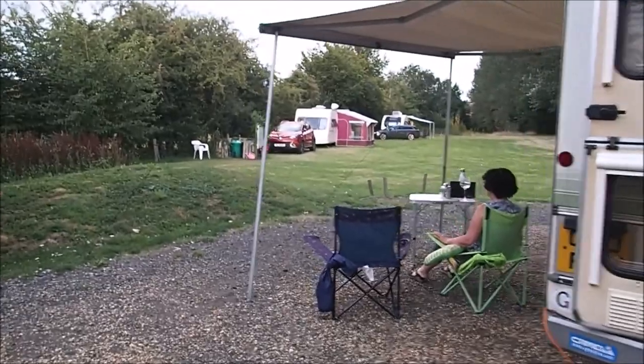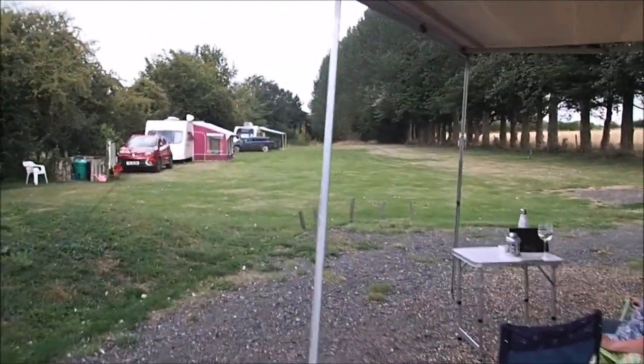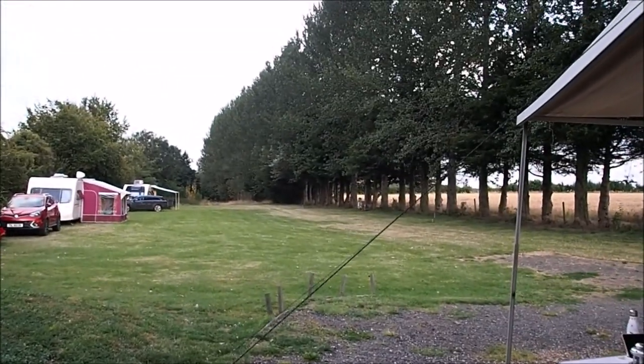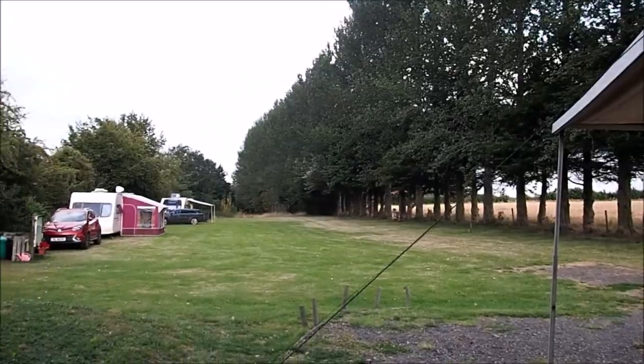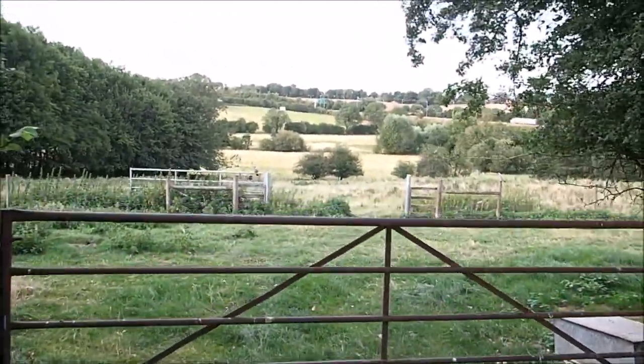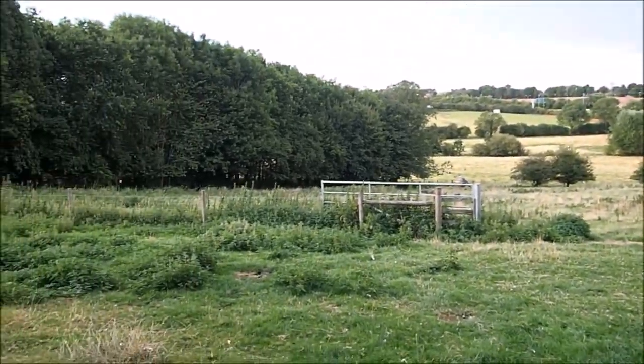Now, the site itself is pretty spacious. There's certainly plenty of room for your five vans, and it's got this nice shading tree hedge thing as well. Now this little gate next to where the bins are does lead down to a couple of fields. There's some llamas in here somewhere.